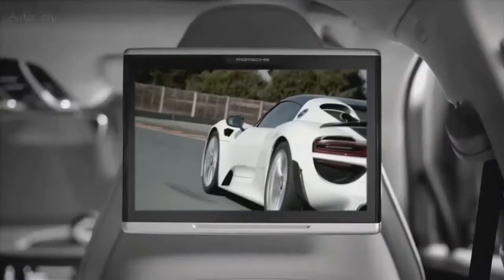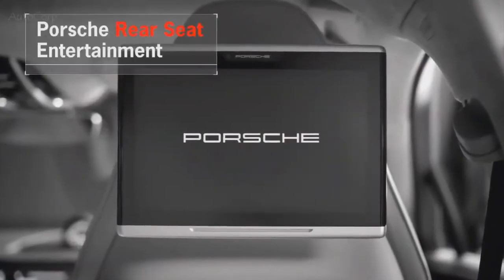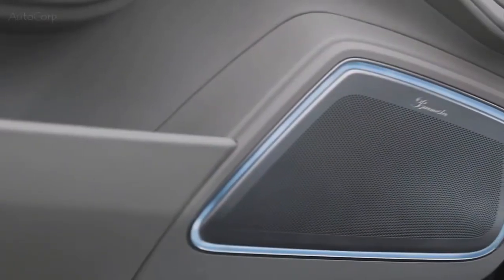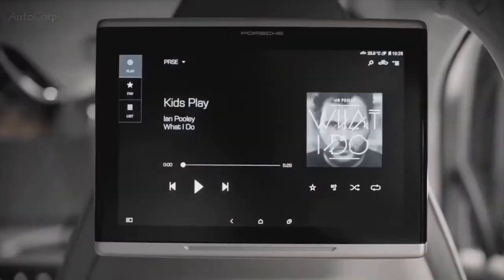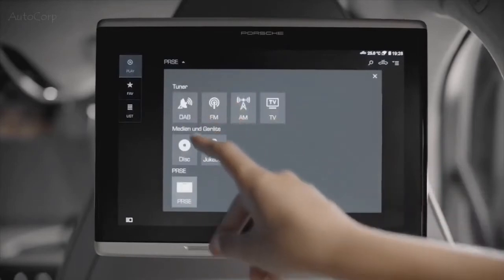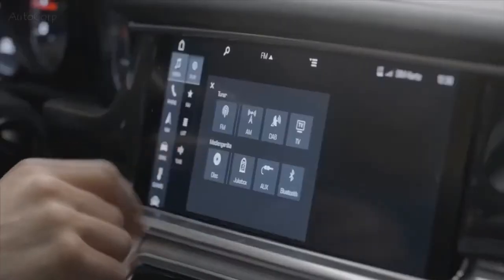The system has an internal flash memory of 32 gigabytes. This can be expanded with a micro SD card. The touchscreens also feature a camera for conducting video calls and chats. Sound is played back via the speakers integrated into the touchscreens, the Porsche sound system, or Porsche Bluetooth headphones. A wide range of digital sources can be used. PCM media can be accessed via the SD card, jukebox, CD, DVD drive, and USB stick.